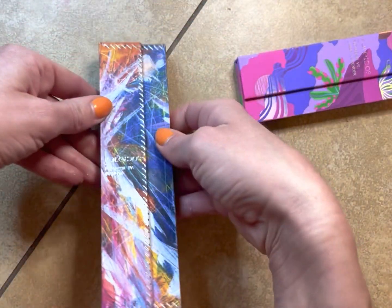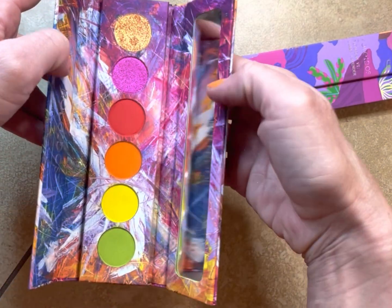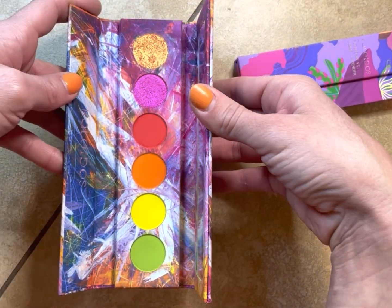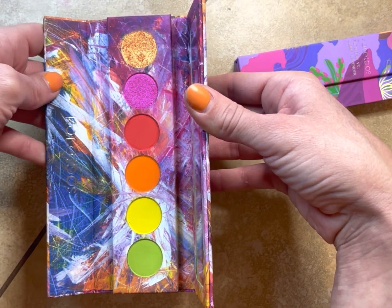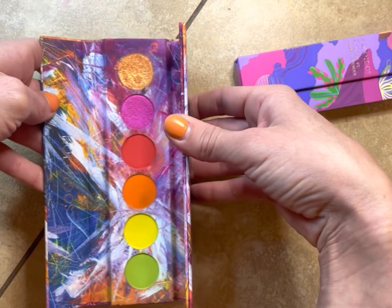Okay, so this, I have a dilemma because it is now no longer available. I could make back what I paid for it and more if I sell it on my Poshmark, but then I don't have it anymore.